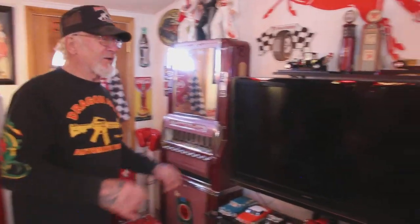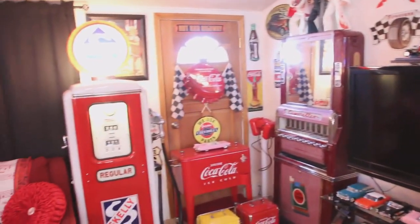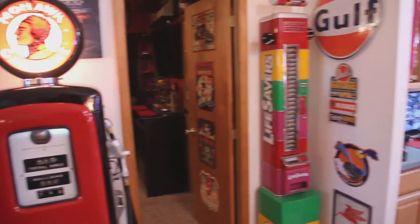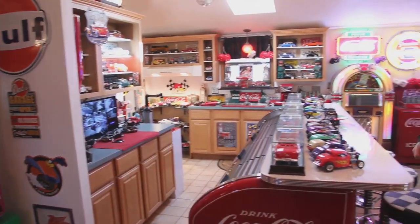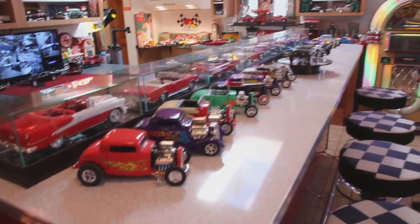You know, all around my house I have restored gas pumps, we have jukeboxes, we have cigarette machines, we have charm machines. These are all my '20s and '30s hot rods over here. We got the T-buckets. We got three windows, five windows. These are the real hot rods, the '20s and '30s. Yeah, check them out while I put some music on.